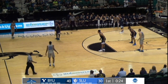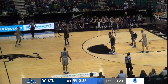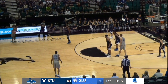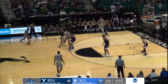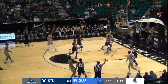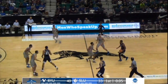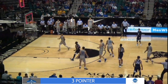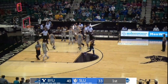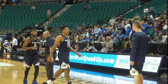And the final shot now perhaps for Bishop and St. Louis. Just a 3-second shot clock differential. They're going to use most of it here with BYU leading by 10. Shot clock down to 5. Bishop goes over to Jalen Johnson for 3. And at the buzzer, Rose has that shot blocked by Johnson, and that's the end of the first half of play. So BYU is leading St. Louis 40-33.